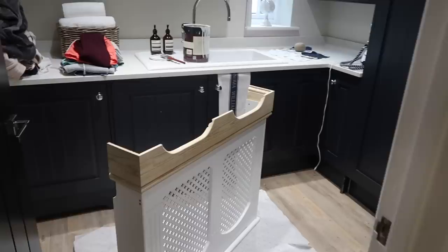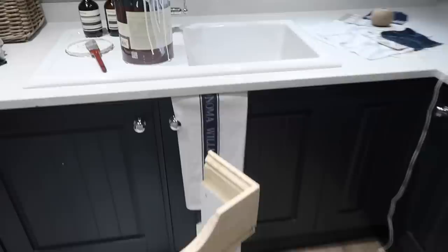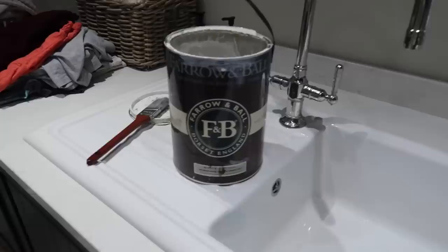This is my job for the evening. Ali is on gin and tonic making duties. I'm going to be priming the wood at the bottom, just the bottom, with the Farrow & Ball White and Light Tones Interior Wood Primer and Undercoat.